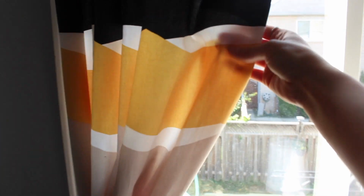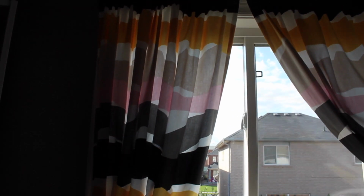And then I have my cute curtains here. I don't know why, but I'm like so obsessed with these curtains. I think it's just the color of like all the colors combined, you know what I mean? I like the yellow and the pink and everything in it, and then the gray and the black too. Those are from IKEA, but I just think they're super cute and I really like them, and I'm not 100% sure why, but I do.